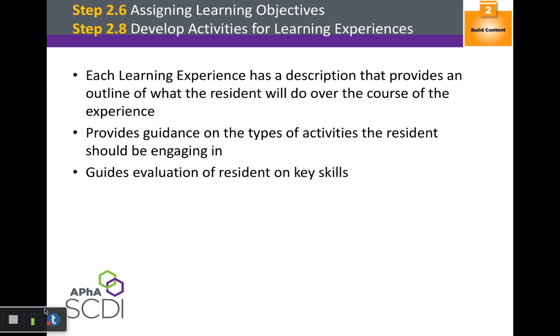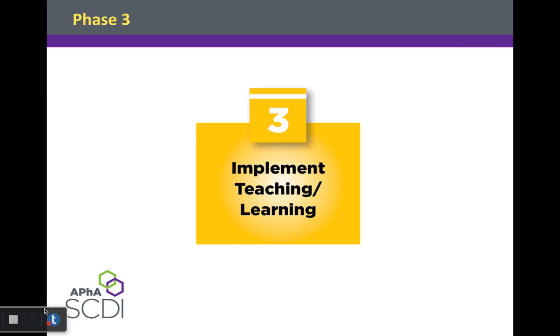So once we've gone through and developed which learning experiences we have, then we have to actually go in and build a description, a syllabus for that learning experience. And it basically describes what the resident will do, what kind of activities they'll be engaged in, and also how they'll be evaluated. If you have any questions about the learning experience description for the learning experience that you may be associated with, I'd be happy to provide those to you.